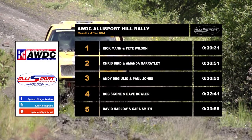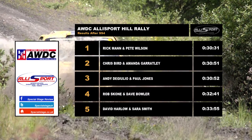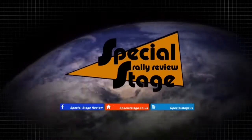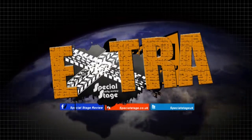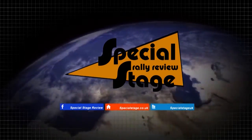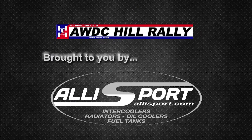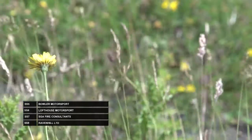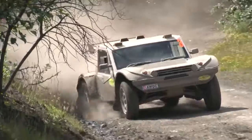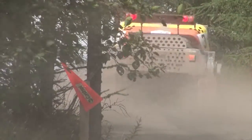So at the end of the morning's first four stages, it's Rick Mann that leads, with Chris Baird and Andy DiGiulio fighting out for that second place. On to the next few stages and there would be a major change. As Rick Mann and Pete Wilson get a puncture in stage 6 and drop some time, meaning they lose the lead and end up in third place now.